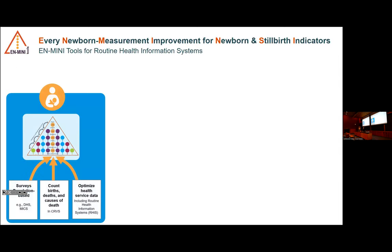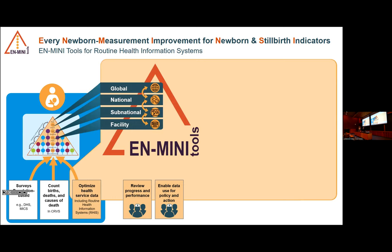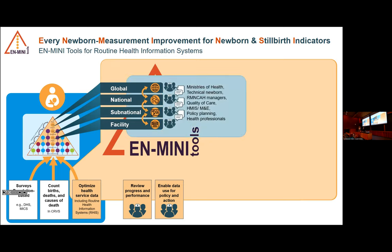We get newborn data from different sources, from population-based surveys, from civil registration, but the eMini tools are about optimizing routine health information system data, like DHIS2, so that the data can be used for reviewing performance and policy and action. The eMini tools try to get that conversation up the data pyramid between the health workers we've just been hearing about in the facility right up to all the data users.